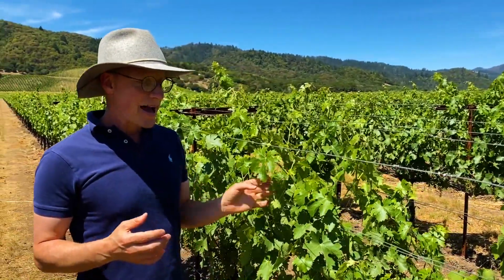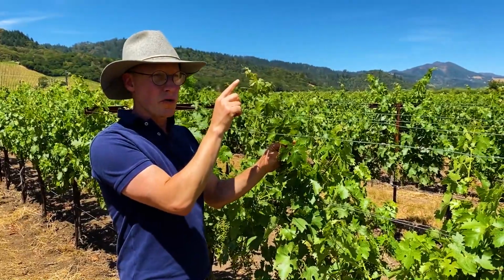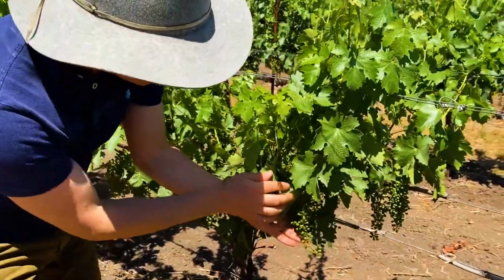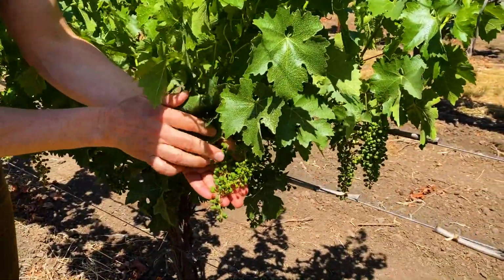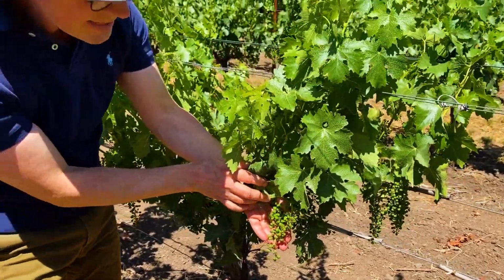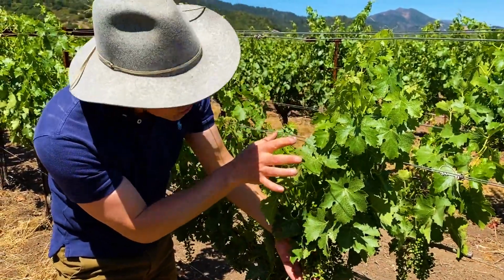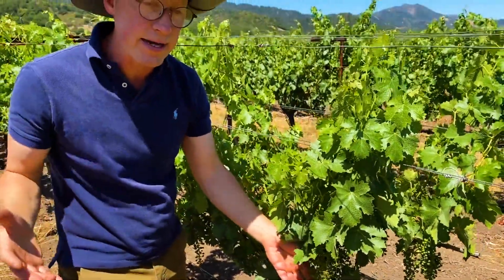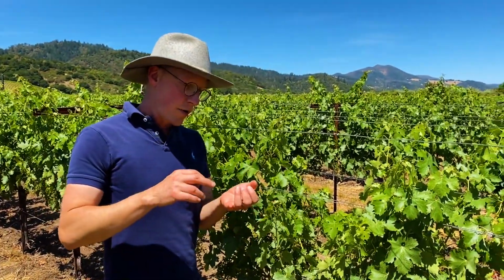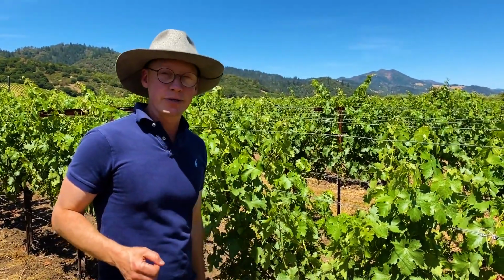And there is a time between the stopping of shoot growth and veraison, which is when the berries will turn color. So right now, the berries, which are just about pea size, are still green. Those will turn color at veraison at the end of July. And the longer the time between the shoot growth stopping and the veraison, usually that indicates a greater year, a year with more color, more concentration, smaller berries. So we're quite excited about 2021.